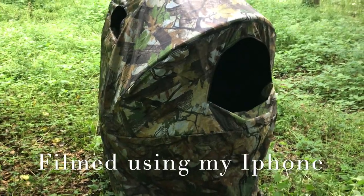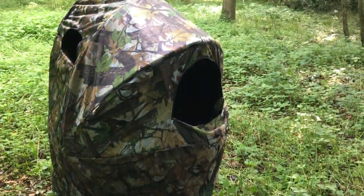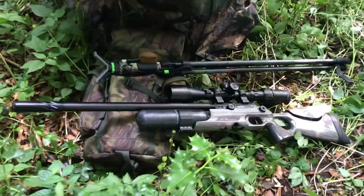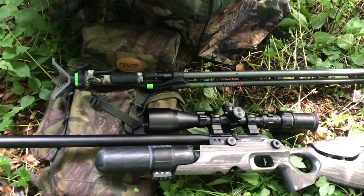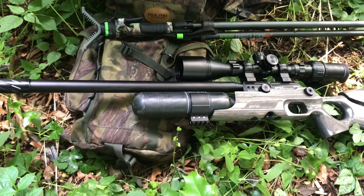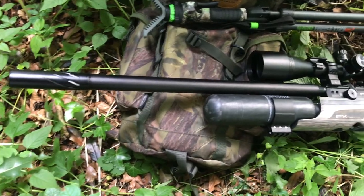So there's my setup again today. Just that simple pop-up hide and my usual squirrel gun. Some trigger sticks just keep everything steady. That's an FX Crown Mark II Compact 0.22.